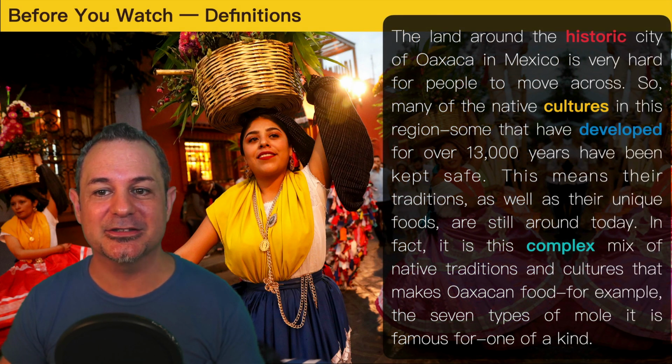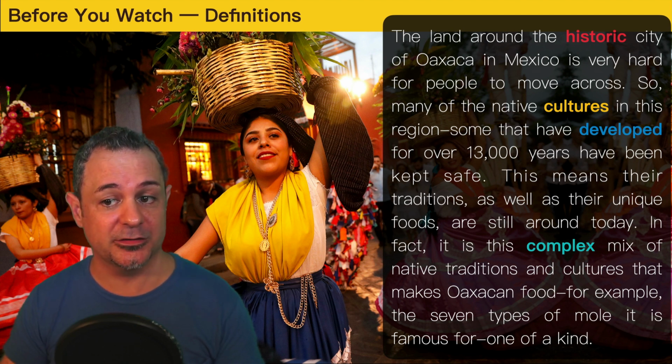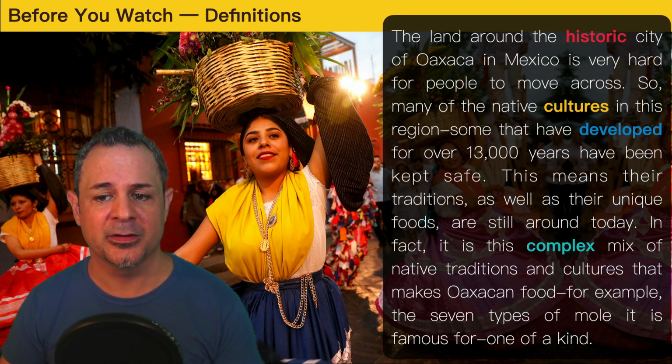The land around the historic city of Oaxaca in Mexico is very hard for people to move across. So, many of the native cultures in this region, some that have developed for over 13,000 years, have been kept safe. This means their traditions, as well as their unique foods, are still around today. In fact, it is this complex mix of native traditions and cultures that makes Oaxacan food, for example, the 7 types of mole it is famous for, one of a kind.